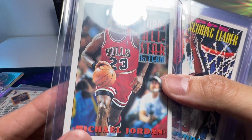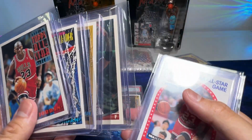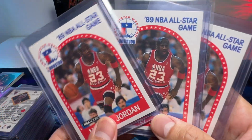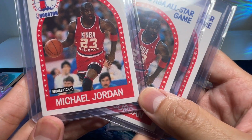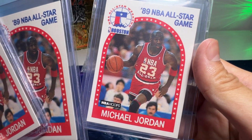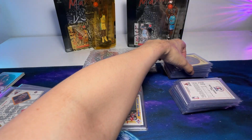So recently we actually opened a 1992 Topps factory set. So we've got quite a few Jordans and Shaquille O'Neal. Okay, check this out. 1990 Hoops. We actually got 3 Jordan All-Stars. Excellent stuff. And if you take a look at the centering, I think it's pretty good. Left to right is pretty good. Top to bottom might be slightly closer to the bottom. But excellent. I love Hoops products.